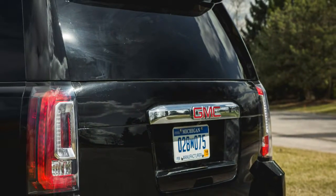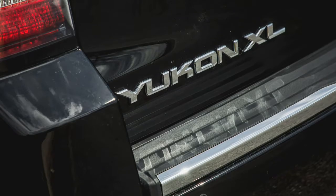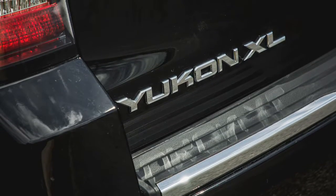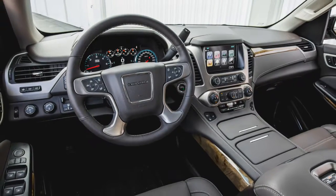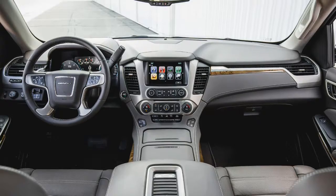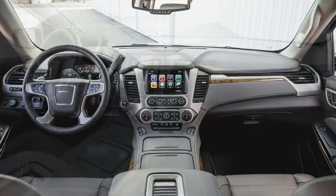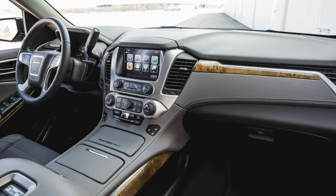There's also the new Ultimate package, available only on Denali models, which bundles the following: an extended Sirius XM trial, a motion and incline sensing alarm system for theft deterrence, a power sunroof, power retractable running boards, adaptive cruise control with forward collision warning, exterior paint accents, and 22-inch wheels.